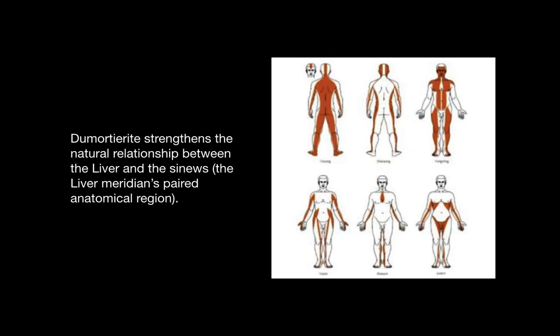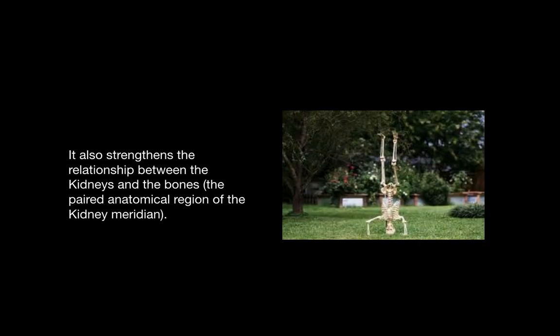Dumortierite strengthens the natural relationship between the liver and the sinews, which in traditional Chinese medicine, the liver paired region is the sinew, or all the sinews of the body. It also strengthens the relationship between the kidneys and their paired anatomical region, which are the bones and the bone marrow.